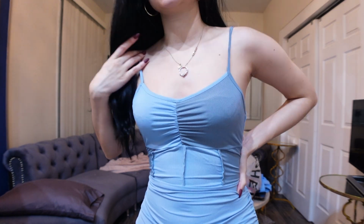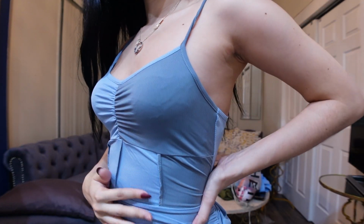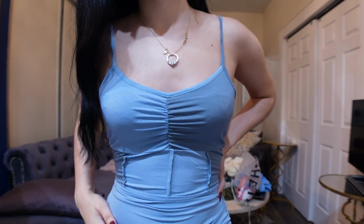So it is a little big, but when you cinch it in and get it tailored, it is perfection. So it's just like this color block blue dress. You guys, I love this right here. I think I want this in a shirt. I've just never seen a color block pattern like this. I think it's so pretty and so flattering.